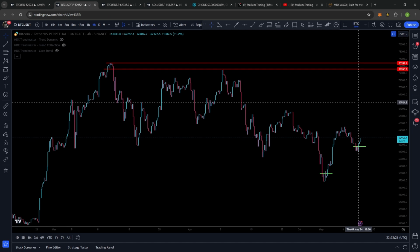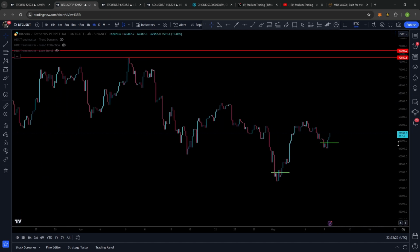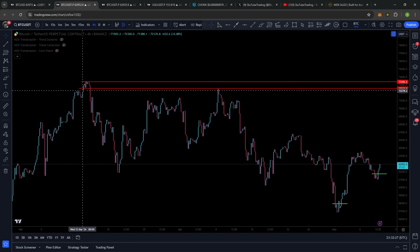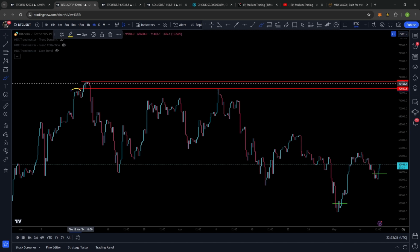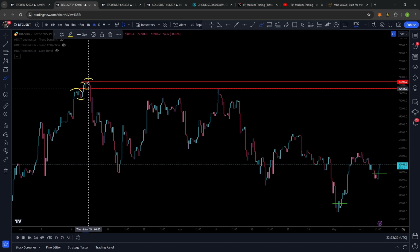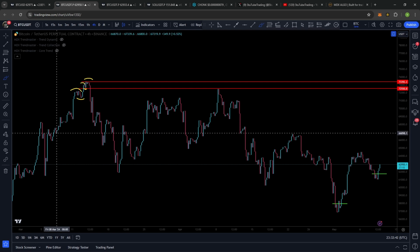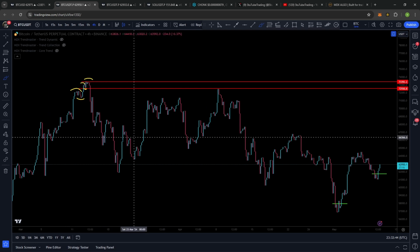We did have some nice structure breaks recently, right? This is the same thing. I'm going to look at structure the exact same. Here's one of those cases where we just kept setting higher high, higher high, higher low, higher high, higher low. We lose that level and look at what happens. Just immediately a big dump to the downside. So we lost that structure of higher lows, and that's what happened.